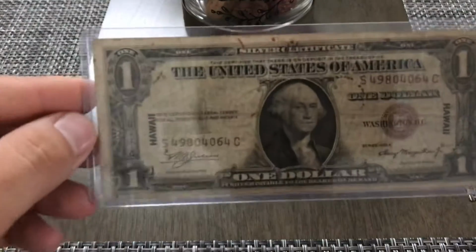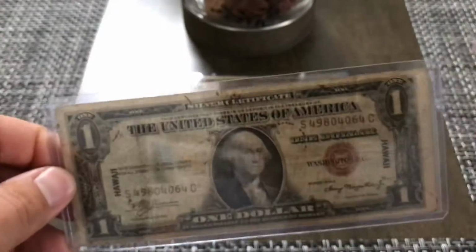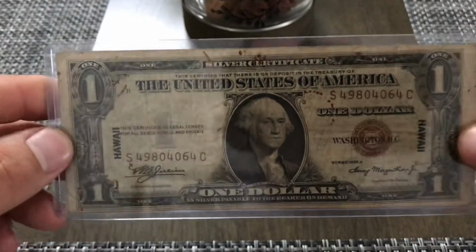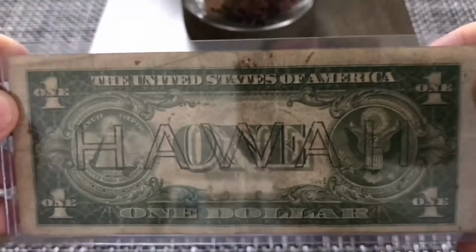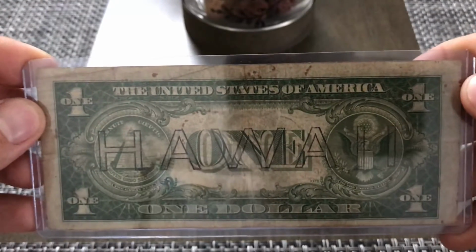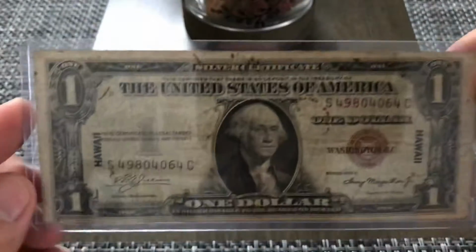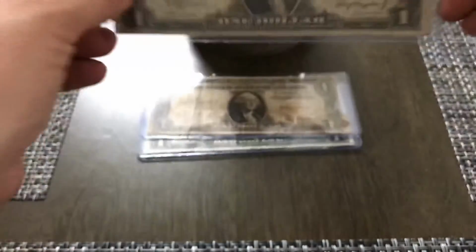So here it is, the Hawaii emergency note, 1935A. You can see you got Hawaii on either end of the bill here. This one's got brown stuff all over it, not sure what that is. Hawaii printed over the obverse. Again, just not the greatest shape, but it's an example of it at least for the collection. Could always improve someday.